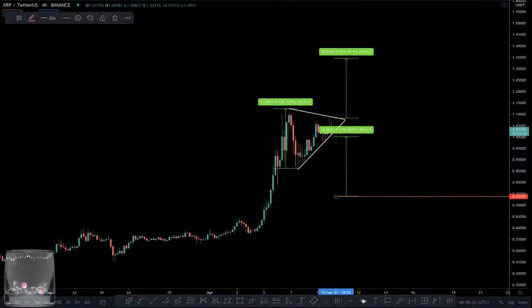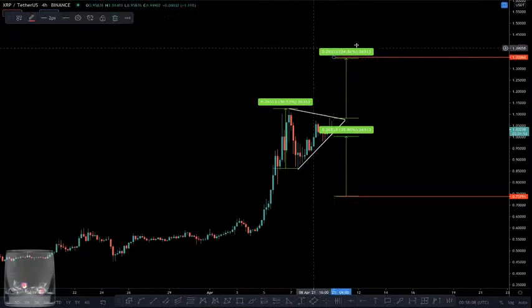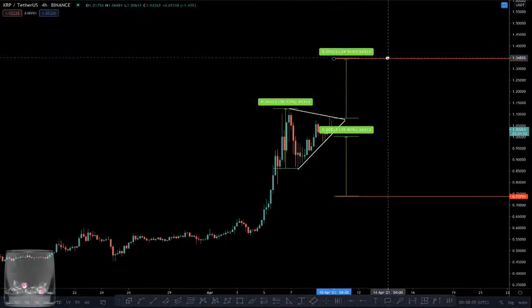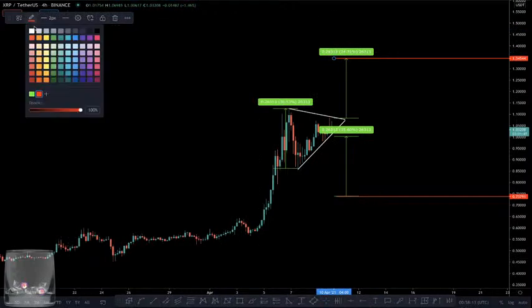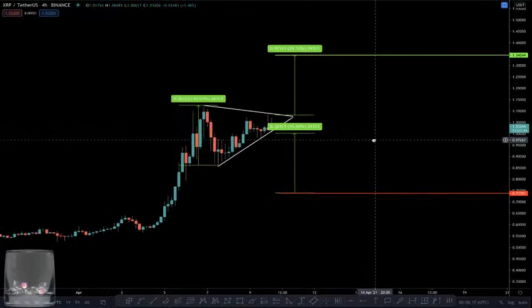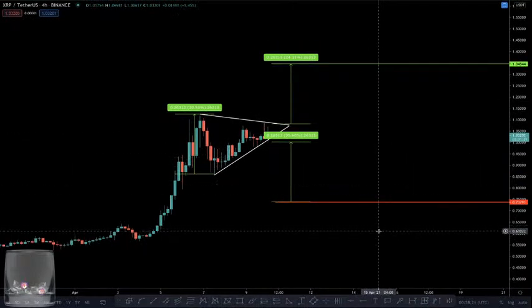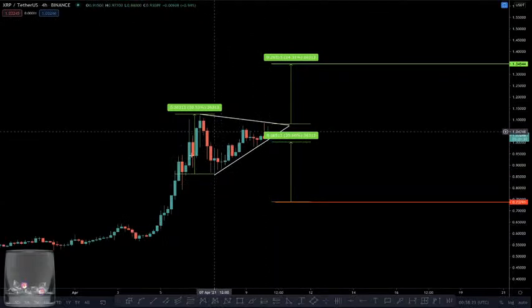XRP get the bottom side of this. But if Bitcoin runs, maybe all the alts, you know, have some steam, and you can see the top side of this target for XRP. So that's what your play would be on XRP, kind of right there. Yeah, neutral pattern. We don't like neutral patterns.